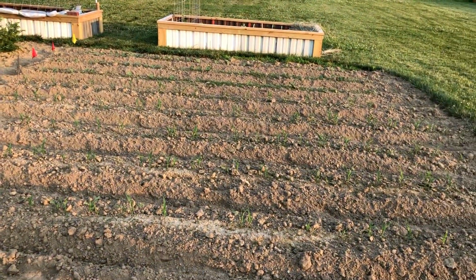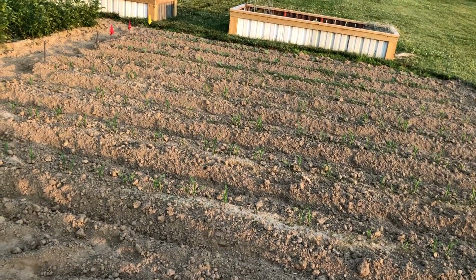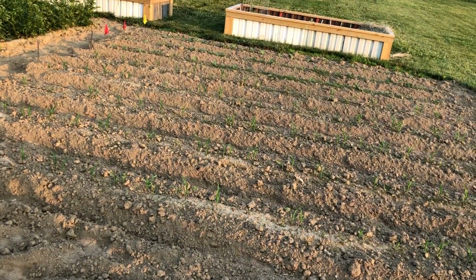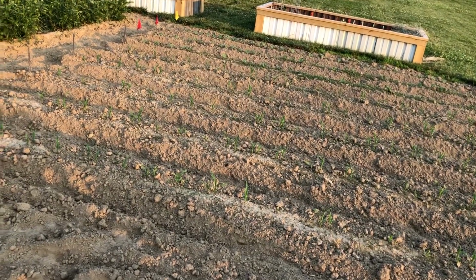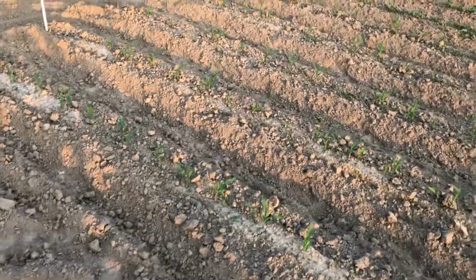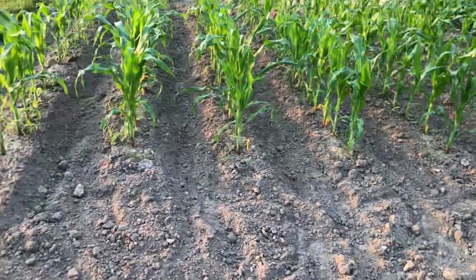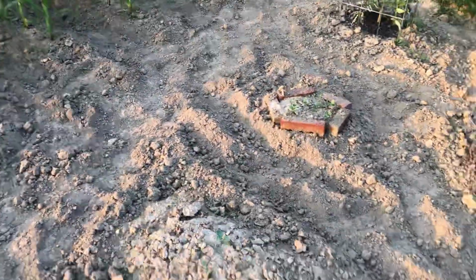And so if we do get a heavy rain and there's water standing on the garden, the water is in between the rows, and the plants are not down in the water. And then after I till, I'll run the plow down through there and just keep mounding it up a little more each time. And that seems to work very well.